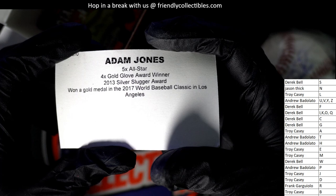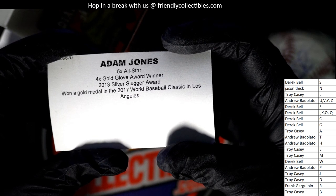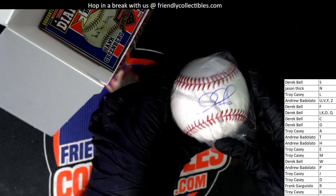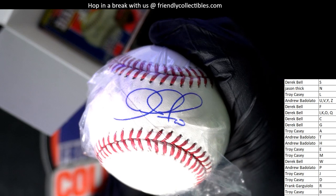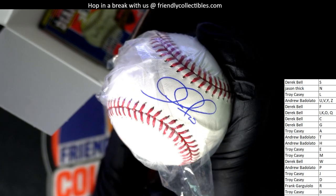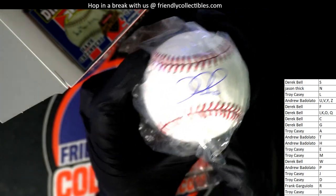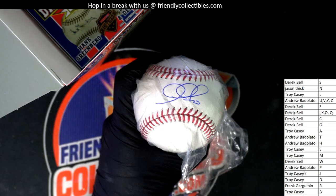Oh. Troy C. has just pulled an Adam Jones autograph baseball. Nice hit. Nice going. Congratulations. I think it's supposed to be this way. It's definitely that way. Anyway, great looking autograph baseball. Congratulations. Troy C. pulls down this thing.